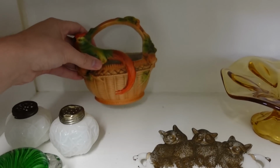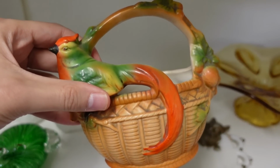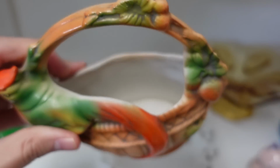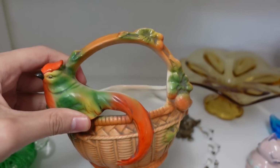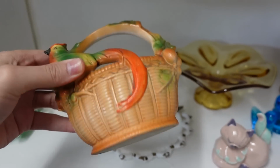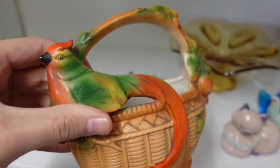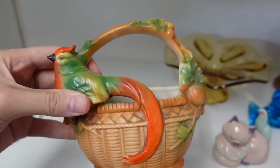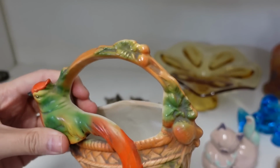And then don't forget, back here we have this nice little bird on a basket. This is not a wall pocket. I was thinking it might be when I just picked it up, but it's a planter. So you set it down and you put stuff in it. But I love the coloring on here, and that's a great looking bird. The form is really nice too, and the coloring, especially for the season.